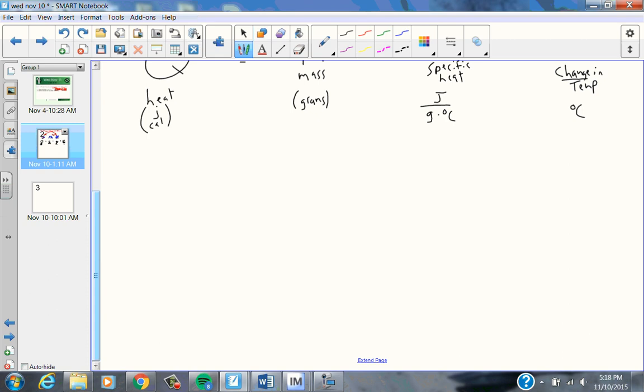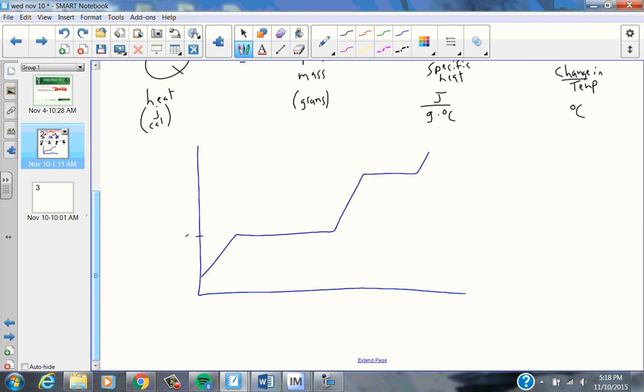Next thing I'm going to do is just draw the heating curve that we've done many times so we can sort of refer to it. It's going to look like this. Looking familiar? This is at 0. This is at 100. This is for H2O. Other substances are going to behave very differently.